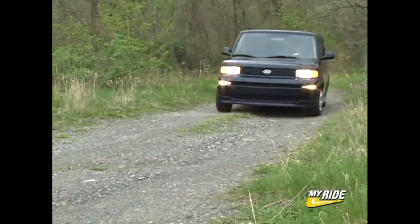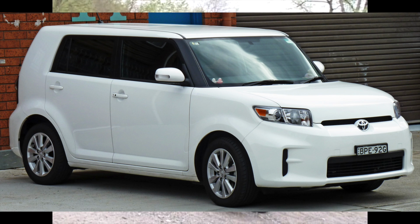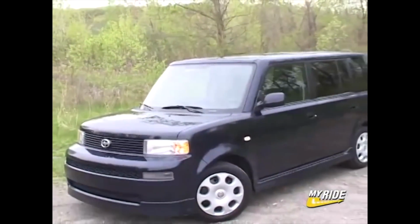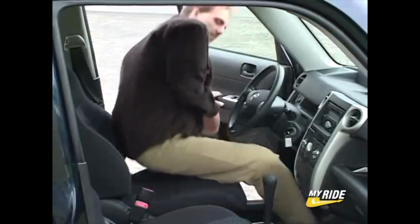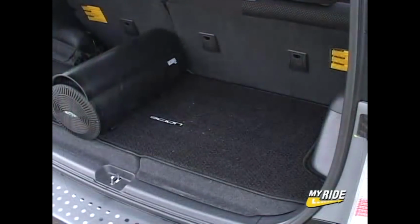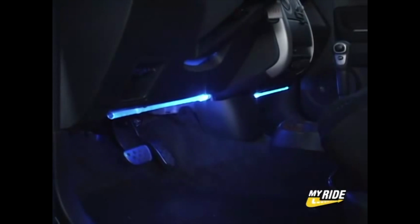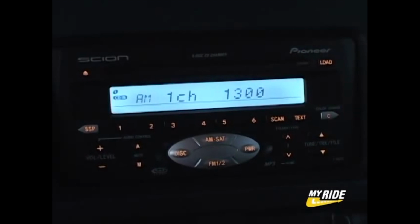No, it doesn't hold its value as well as a Honda Element, but it's still one of the king box cars. I'm not going to compare the Element to the Scion XB because they're very different vehicles. The Element is more of an SUV and the XB is a car, and they have very different functions. You know, I don't really think if you pulled up with a Scion XB to a car enthusiast meeting or Cars and Coffee that you would get a lot of feedback, because I don't think regular car guys are attracted to this style.